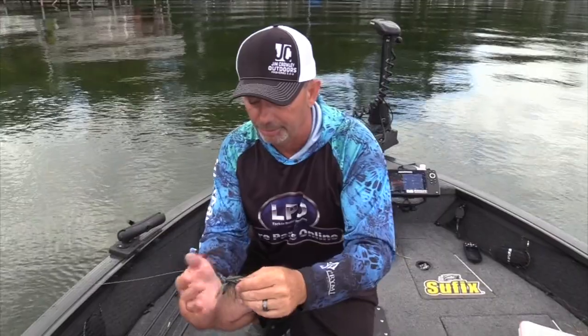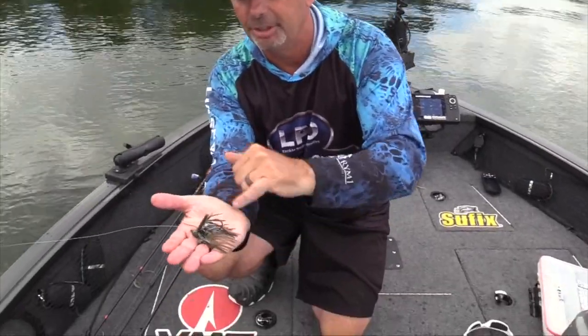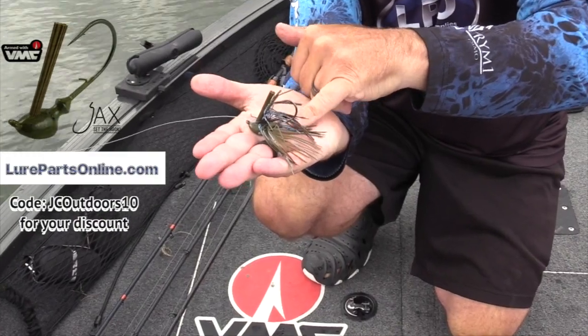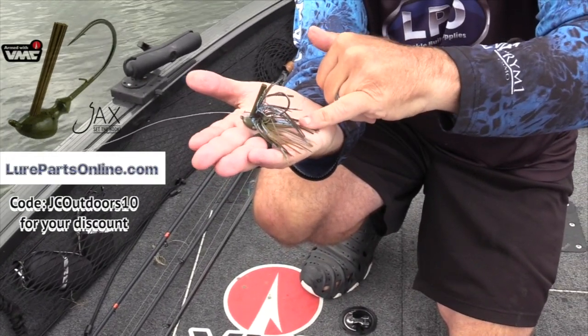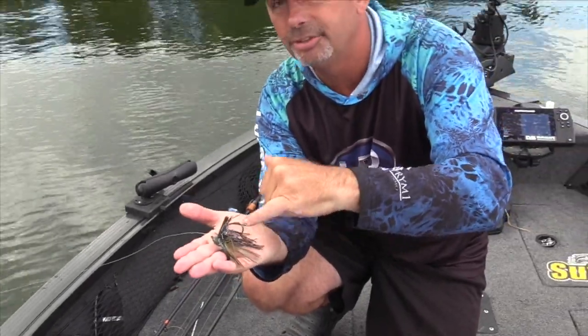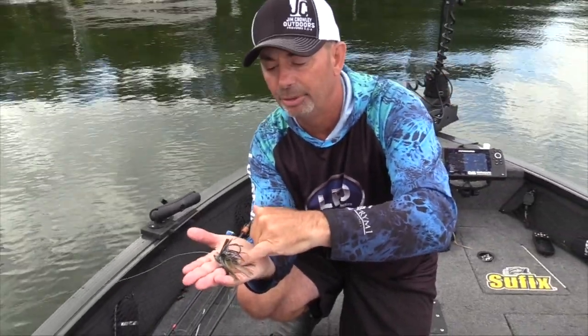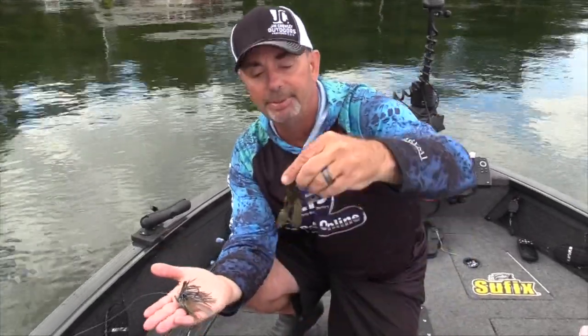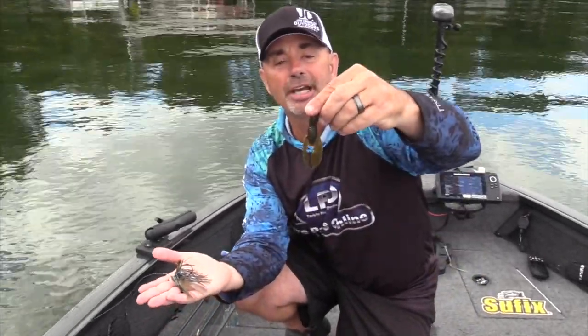So the bait I was using, basically my signature series flip and skip jig right here, in green pumpkin, and the skirt is actually called Magic Craw. Every time I come to Wisconsin and Minnesota, this is a jig skirt that goes into my rotation. It just really works well up here. Now, simple as can be. Again, the Shield Swimming Craw in green pumpkin.